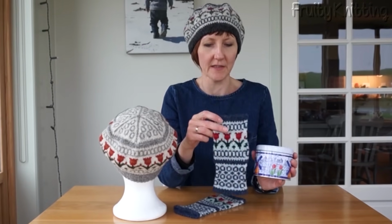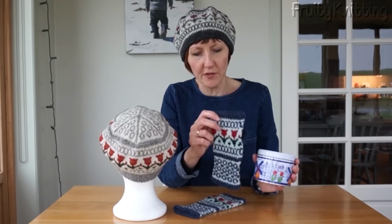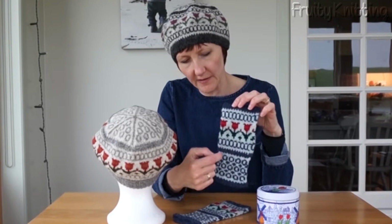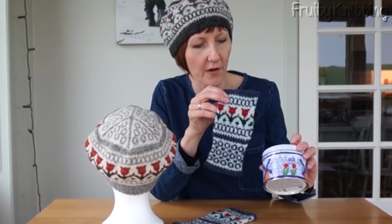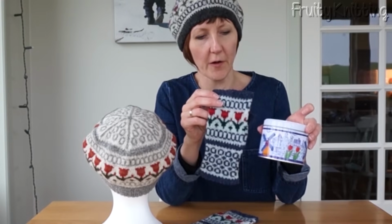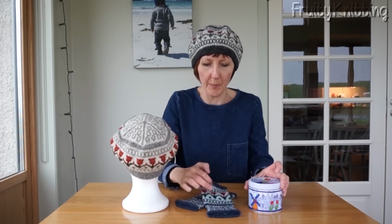It seemed appropriate, so I made the Papel mitts with the tulips, and also with the circles and the oval shapes, which were inspired by the houses on this tin here. And I took the colours from the tin as well, or I was inspired by the colours on the tin. So those are the Papel mitts, and then that led on to making a beret to match.